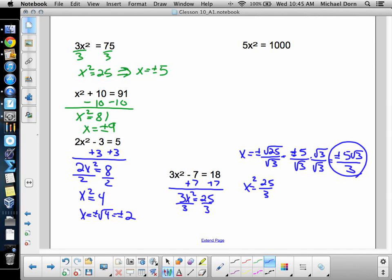5x squared equals 1,000. Divide by 5. I get x squared equals 200. So x equals positive or negative square root of 200. The square root of 200 is the square root of 100 times the square root of 2. Again, plus minus. The square root of 100 is 10. So positive 10 root 2 and negative 10 root 2. So yeah, we're extracting roots. We do have to simplify and leave things in simplest radical form. And for some of you, that's going to be the biggest challenge, simplifying the radicals.